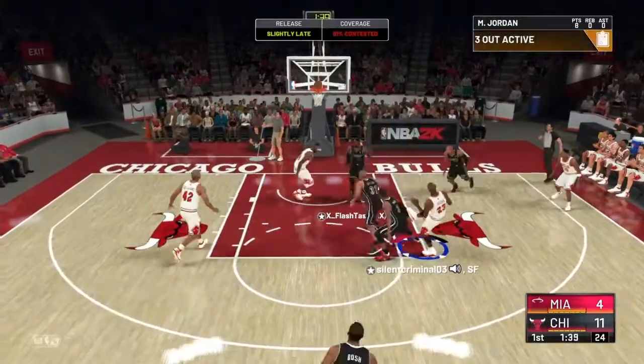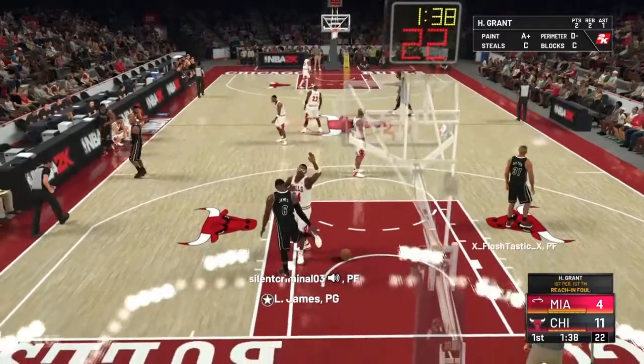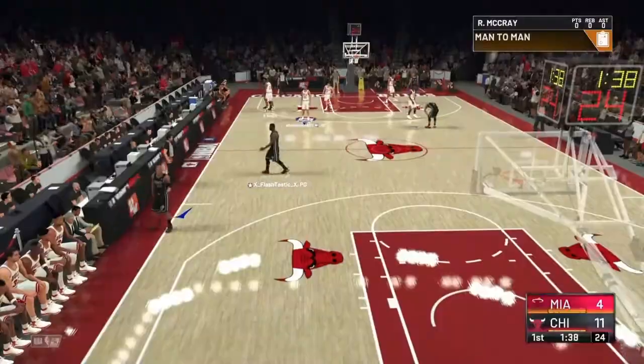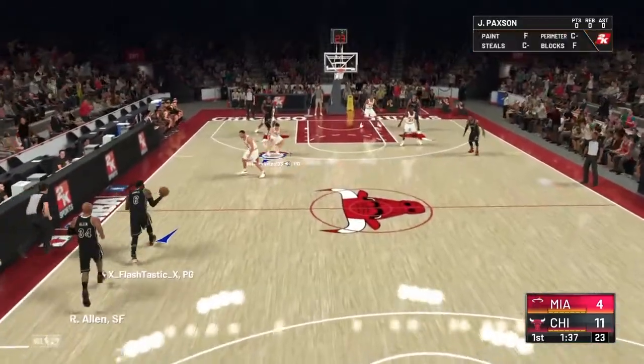Here's Jordan. Put back. Now that he's taking it the other way. Gotta get the rebound, man. The Heat trailed by 7.